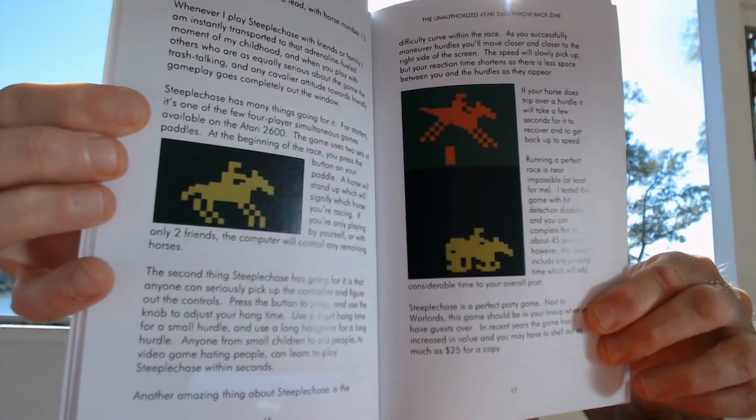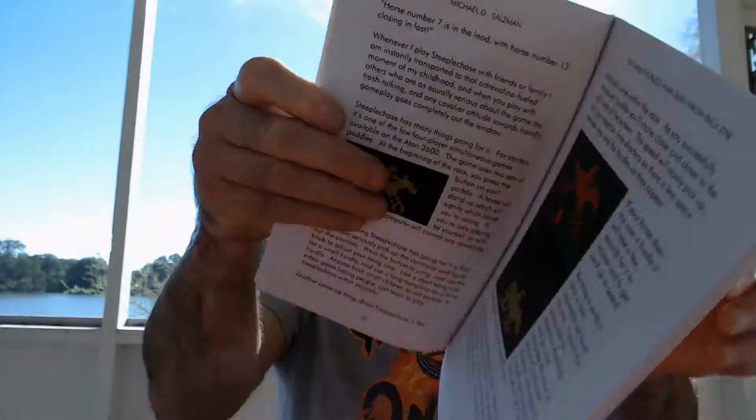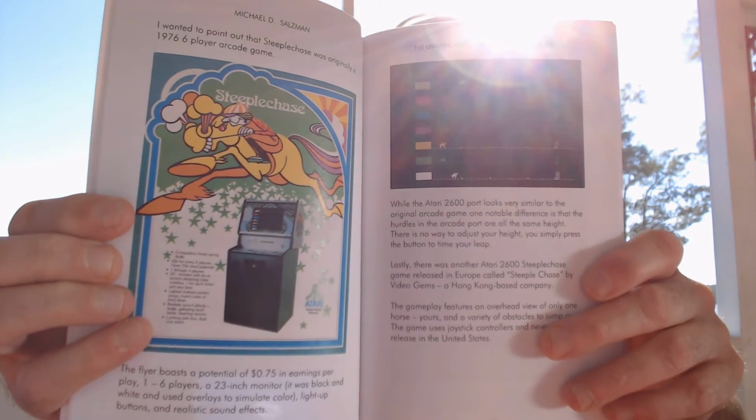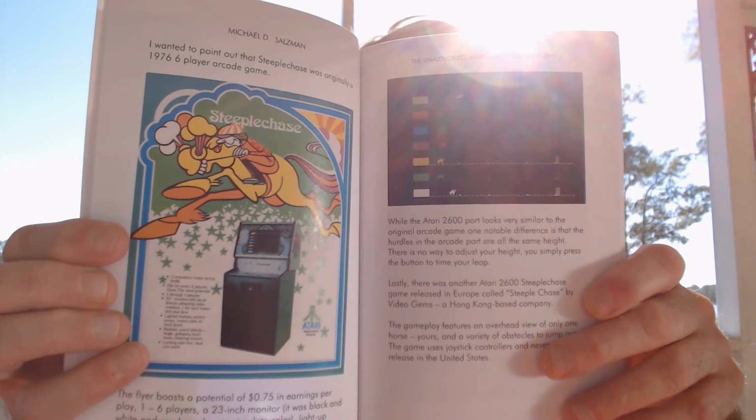And I'm really sorry if I'm not holding this up real good. Again, these are real old video games. I never really played Steeplechase that much. I did on Atari 2600. And it actually is very colorful. I mean, look at that. For a late 70s video game, that's pretty good looking. All right, so that's that. Oh, it was a 4-player game.